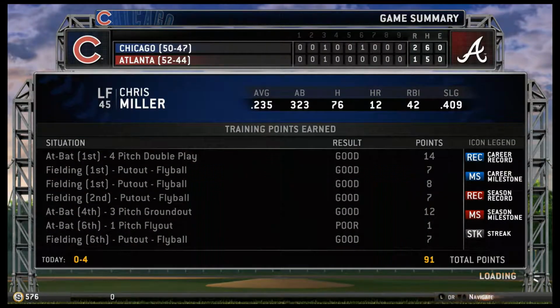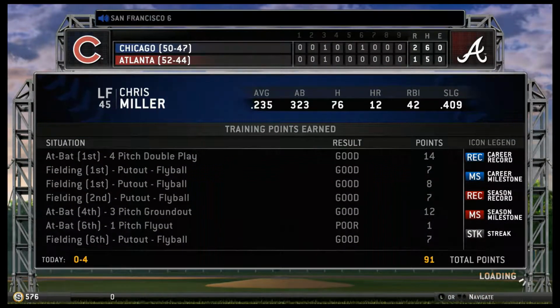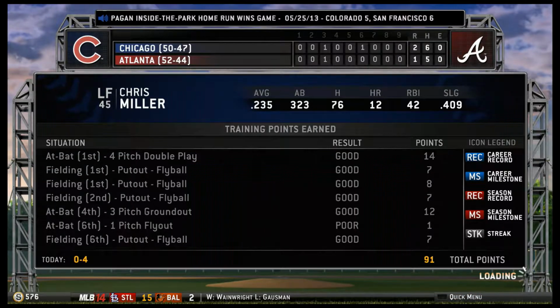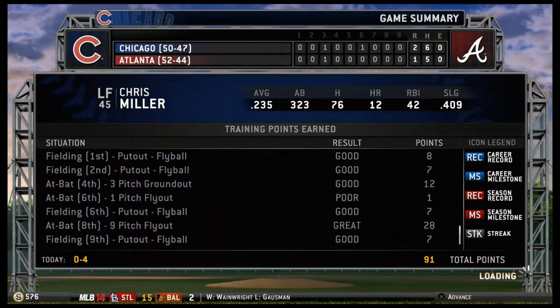Thank you very much. What a night. 0-1 to Pagan. Pagan hits one high and deep to right. Kadir back. It is off the bottom of the wall, and it kicks away.